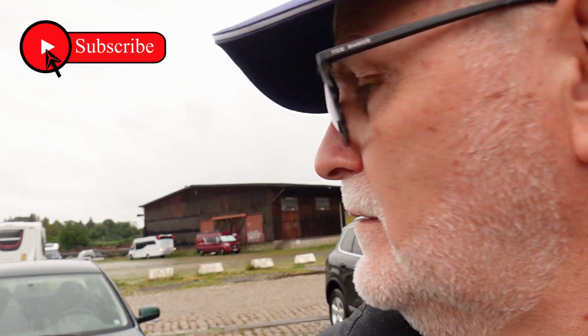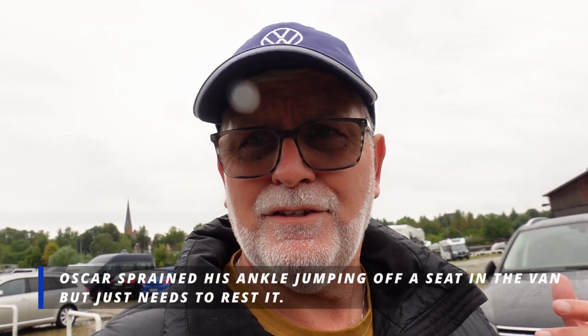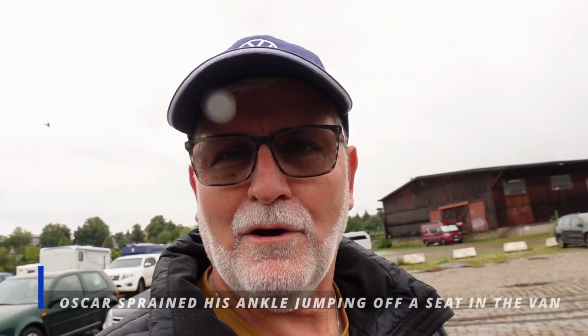We've come into Lubeck, the city of Lubeck, and we've got a park here. You can see Smurf in the background, and it's €2 for an hour, and we've paid for 3 hours. So we've left the dogs in. It's a rainy day. Oscar's still got his little leg problem, and Sophie doesn't like the rain. So they're happy to stay in the van and settle down.